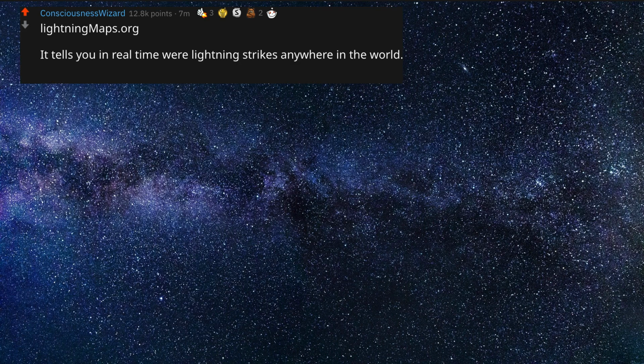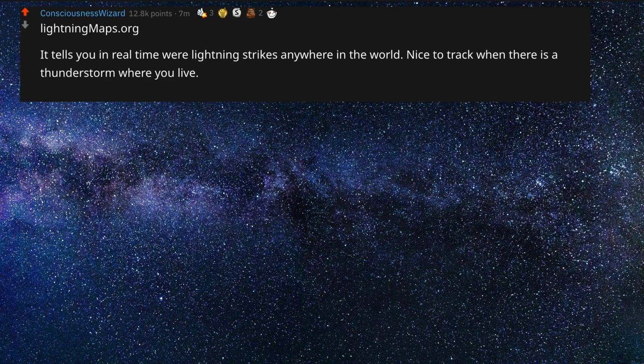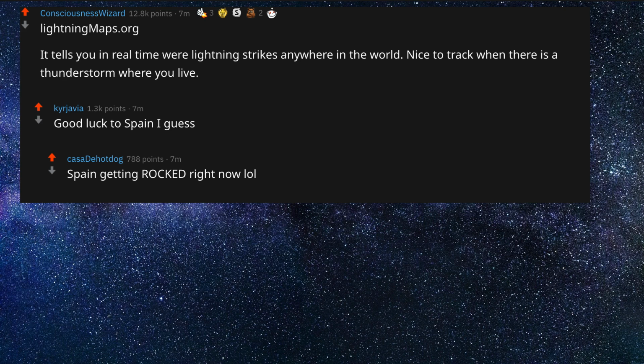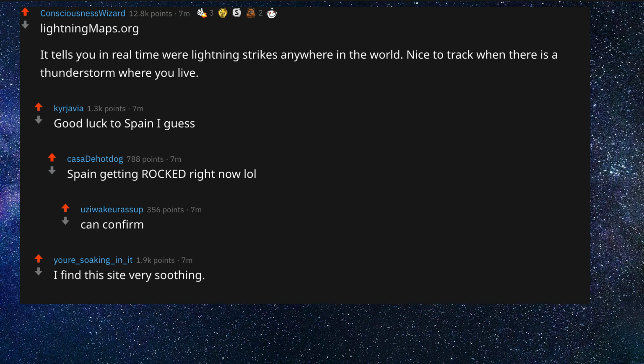Lightningmaps.org. It tells you in real time where lightning strikes anywhere in the world. Nice to track when there is a thunderstorm where you live. Good luck to Spain, I guess. Spain getting rocked right now, LOL. Can confirm. I find this site very soothing.